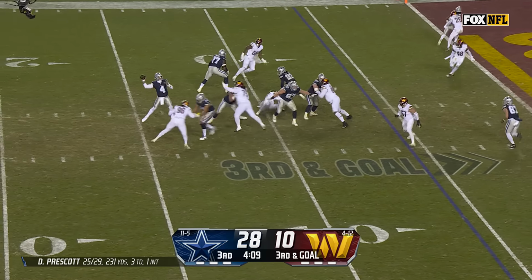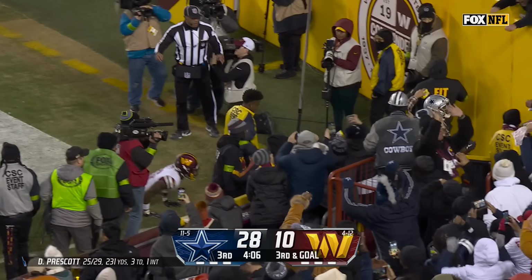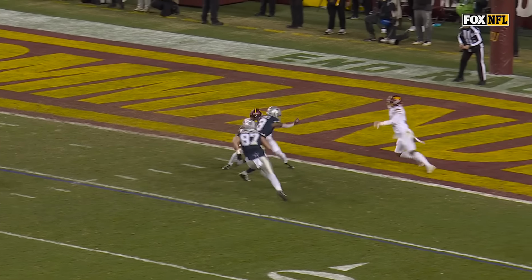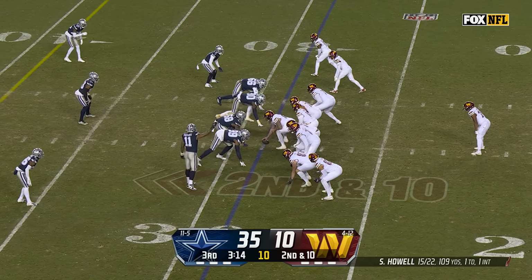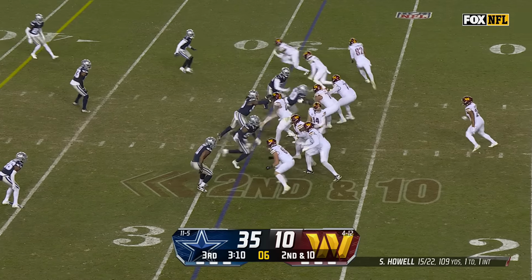Third down. Prescott stands in, going for the corner for Cooks. He's got it. It's another touchdown, Cowboys. At its top level, it's getting multiple guys the ball. CeeDee Lamb, Ferguson. Had pretty interesting journeys, but just team first players, and just continue to produce when called upon.